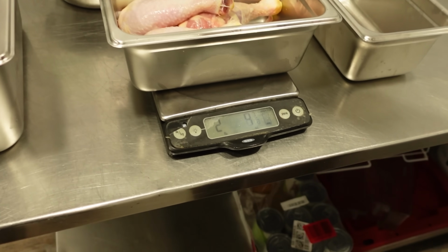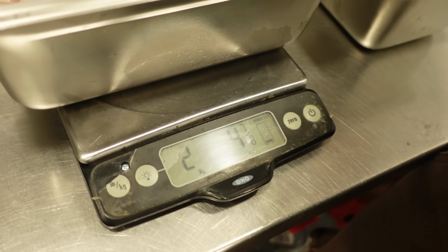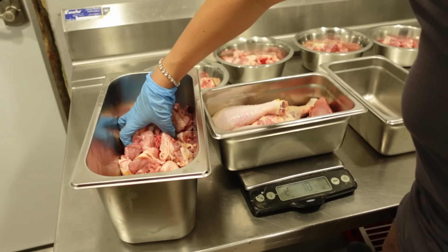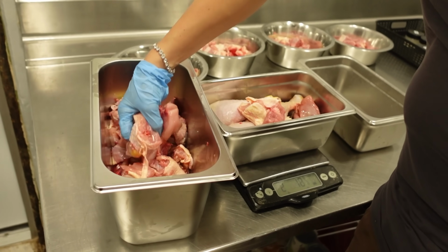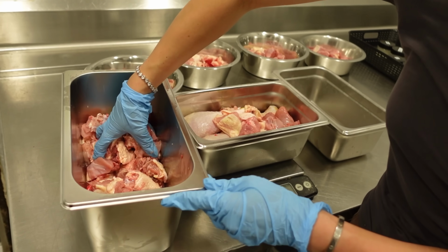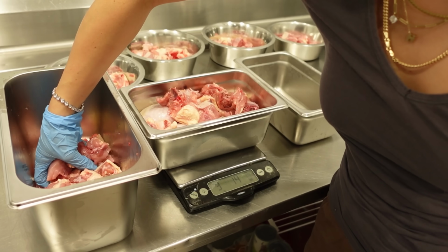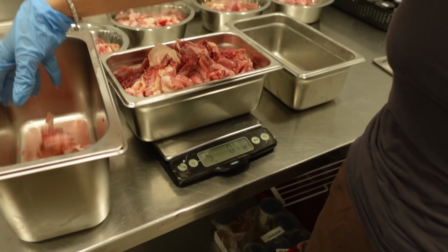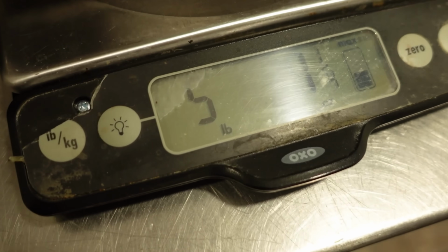That is already 2.4 pounds. So let's go ahead. We gotta reach 5 pounds, guys. This is insane that he's eating 5 pounds, but he's a big boy. He's growing every day. So we've reached 3 pounds. All right, guys, and look at that, guys. We have reached 5 pounds exactly.